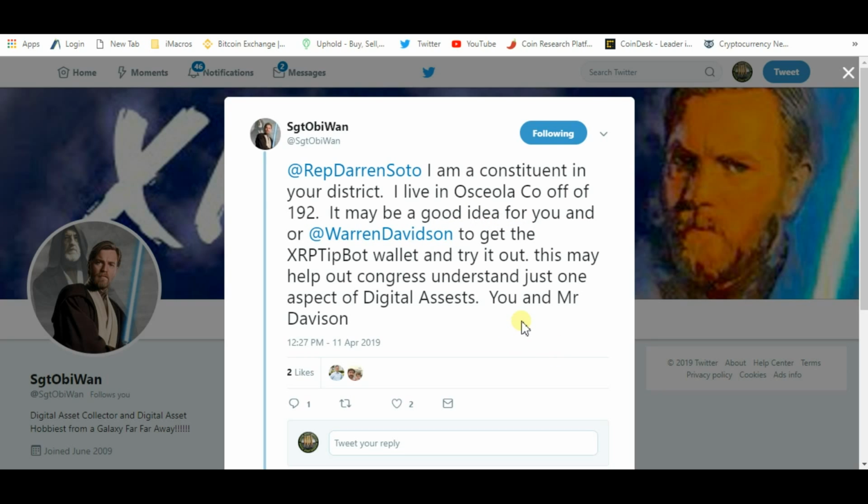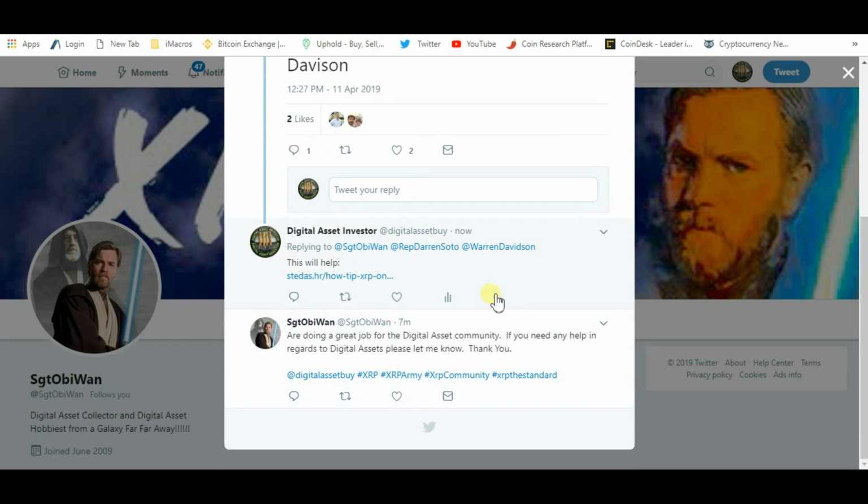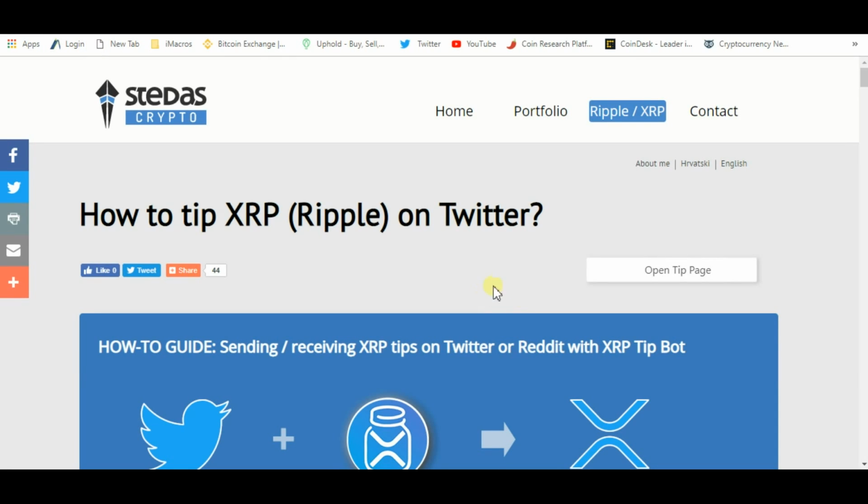I'm a constituent of your district. I live in Osceola County off of 192. It may be a good idea for you and Warren Davidson to get the XRP Tipbot wallet and try it out. This may help out Congress understand just one aspect of digital assets, you and Mr. Davidson. Then he said, y'all are doing a great job. I went in and gave him the link to Status's website so that I added this and replied and said this might help them. And the link that I sent them is this.